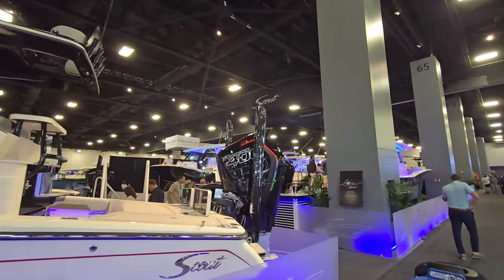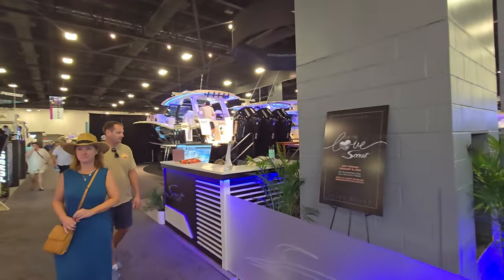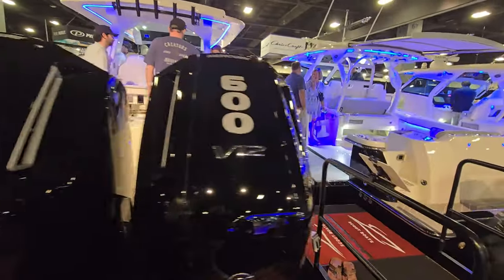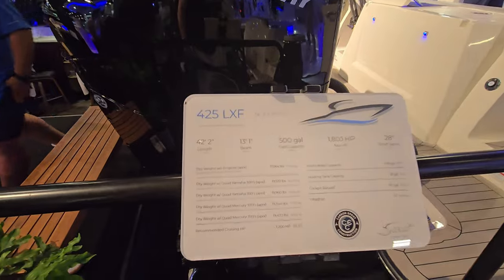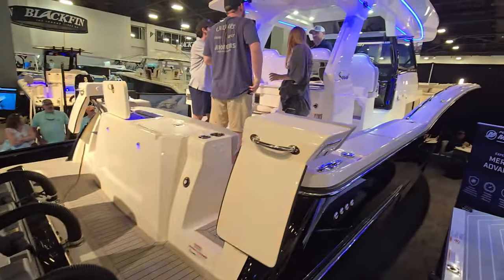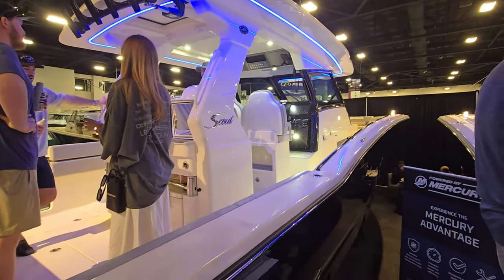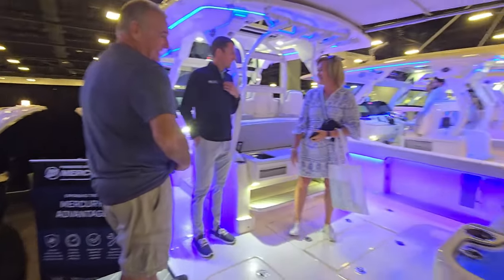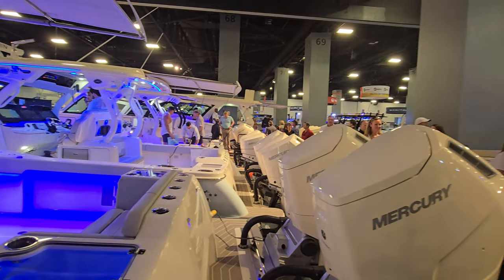All right, we're gonna step into Scout. Take a look at their area. Amazingly beautiful boats at Scout. All right, the 425 LXF, sorry. Scout's an amazingly constructed boat, built for speed. Has that Carolina flare across the front of the bow. They all do. Beautiful boats, beautiful interiors.